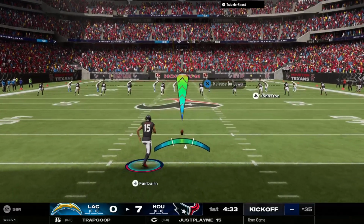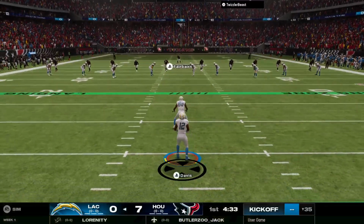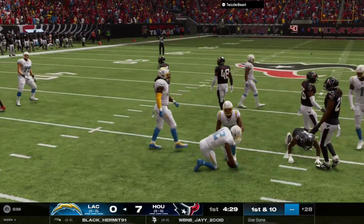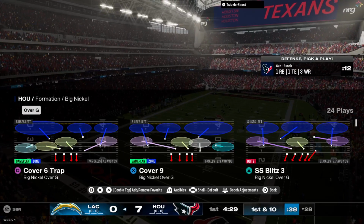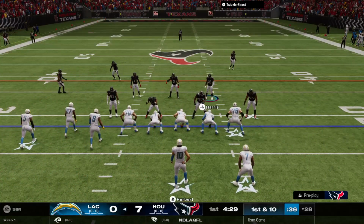Fairbairn has it all set up for the kickoff. On the return, here comes Davis. And a decent return ends as they bring him down inside the 30. And the drive will start out with a 1st and 10.